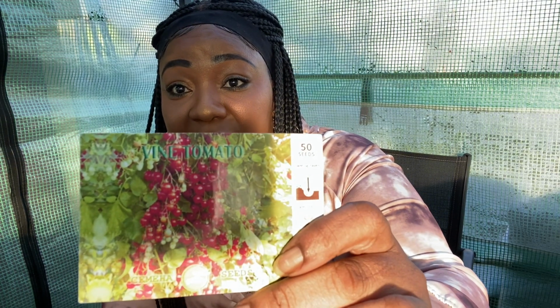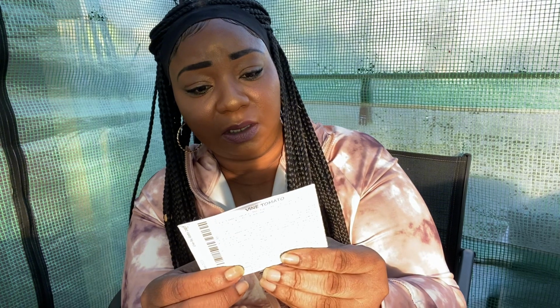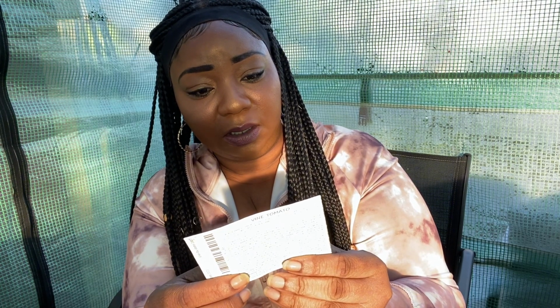And so these are also tomatoes. It just says Vine Tomato, and the seed company is Cemaha Seeds. I got these about 2 springs ago, and when I say I had an absolute overabundance of cherry tomatoes, I may even still have some in the freezer from then. These were awesome, very prolific, wonderful tasting. Get you some.